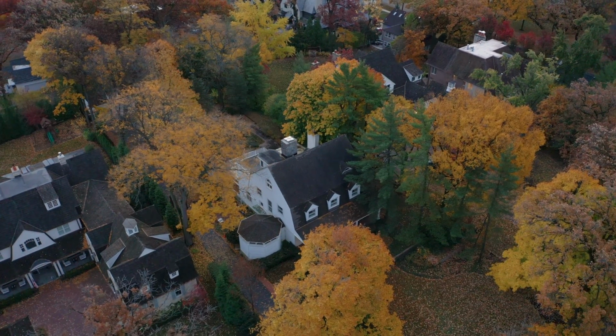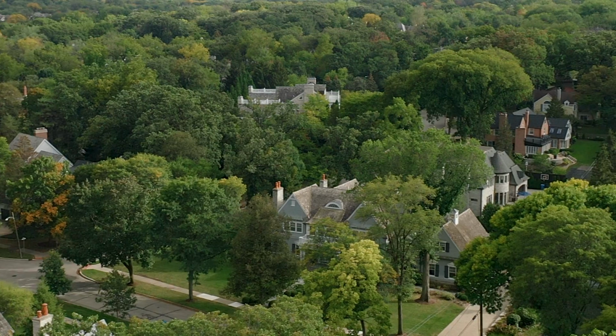I've lived in Hinsdale for roughly 8 years. We have a difficult time here with old homes. I think the lots here are so valuable that people can come in, tear down the homes, and build something new.